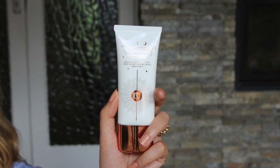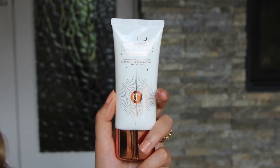If you don't like the idea of that one, then I've had really good results with this. This is the Overnight Bronze and Glow Mask from Charlotte Tilbury. I got a really natural, goldeny type of colour. So if you're looking for a very foolproof gradual tan for your face, that's great, and it's very hydrating as well.